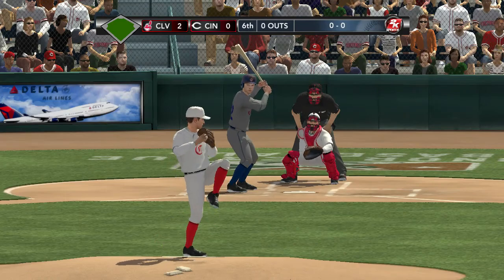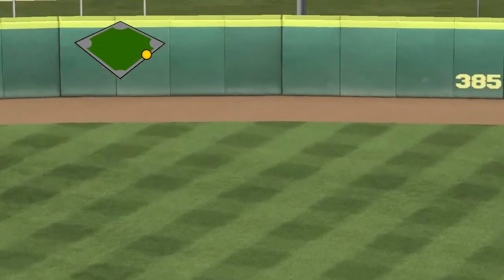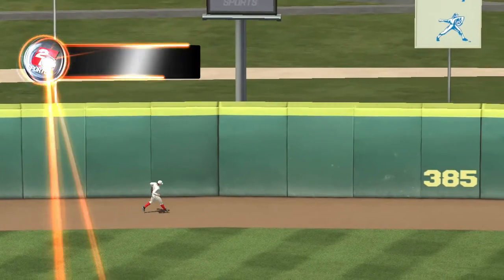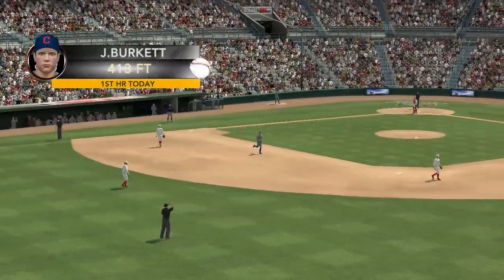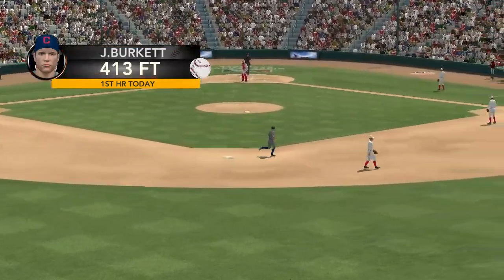Here's the delivery. A swing, a ball hit high, deep into right field. The two-run lead is turned into a three-run ball game after that solo shot and a great swing.